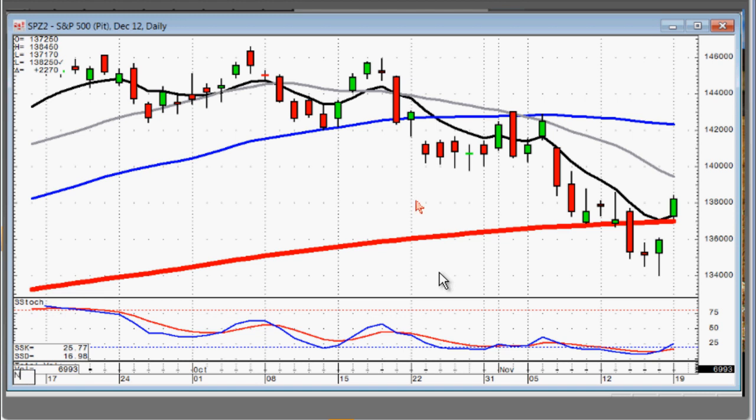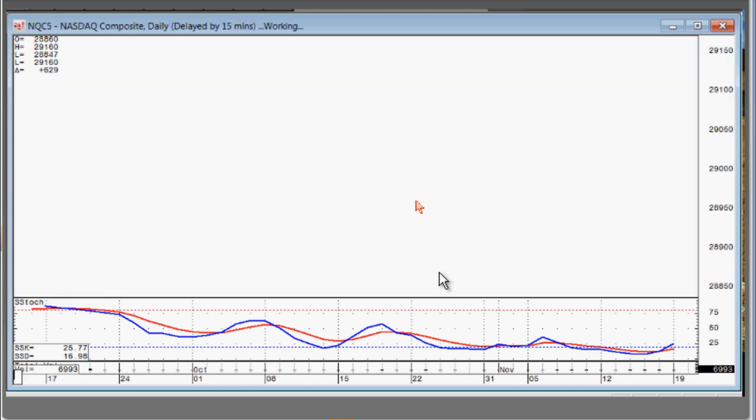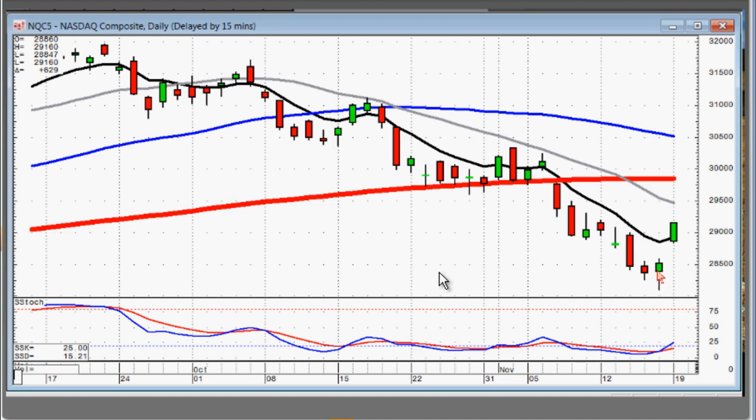All right, and the NASDAQ. Also that gap up from a hammer type signal. So that made things turn around pretty strong today, which at some point they were going to turn it, and I guess today was the day.